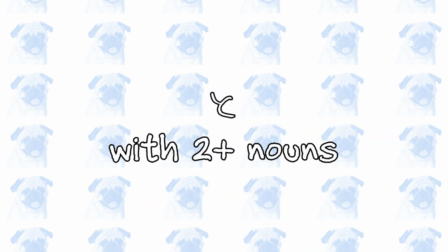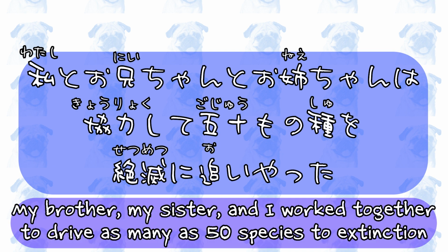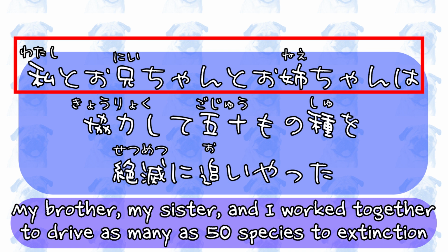To can also link two or more nouns. 私とお兄ちゃんとお姉ちゃんは協力して50もの種を絶滅に追いやった。My brother, my sister, and I worked together to drive as many as 50 species to extinction. In this sentence, the subject is made up of three individuals.